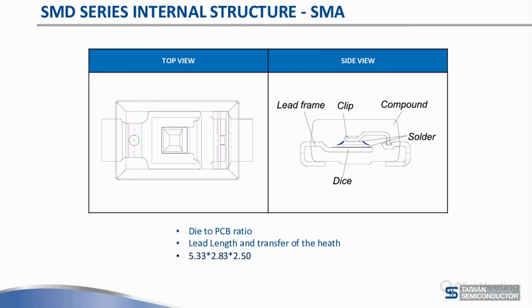If the die is a dominating factor, you can tell here this is the SMA package, which is 30 years old. First and foremost, you need to understand that the heat has to transfer from the die via the lead frame all the way to the PCB. So it's actually quite a distance the heat has to travel, and each added millimeter adds Kelvin per watt thermal resistance. The second thing is that sometimes in these SMA packages, the ratio of the die to the PCB footprint is like 10–12% in that area.